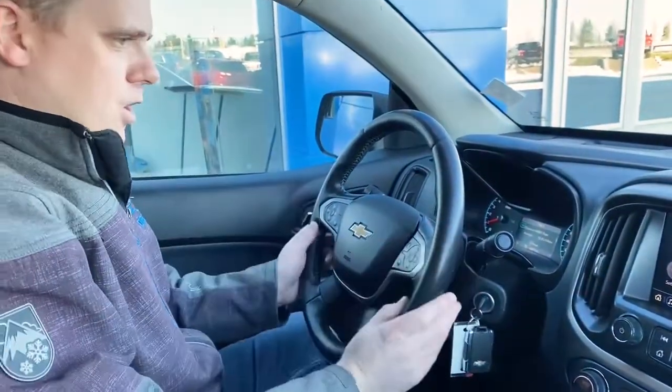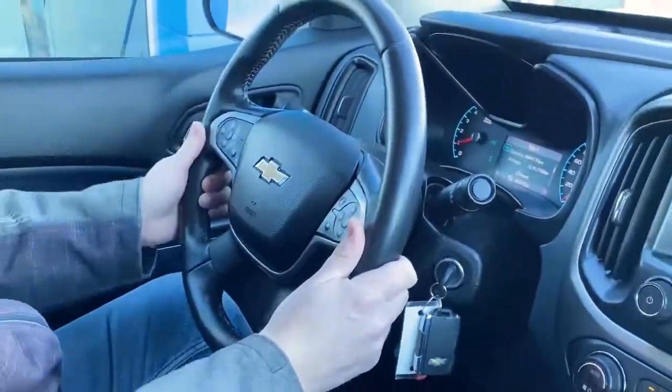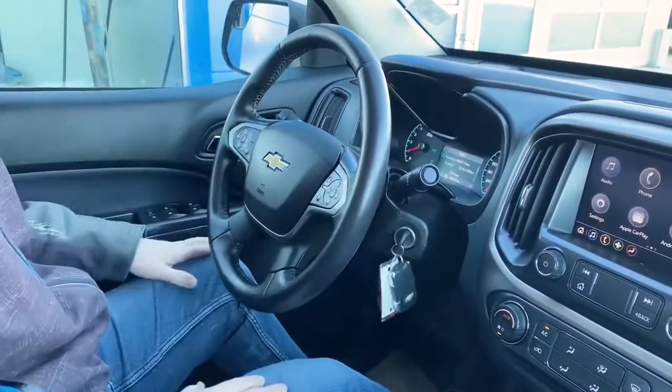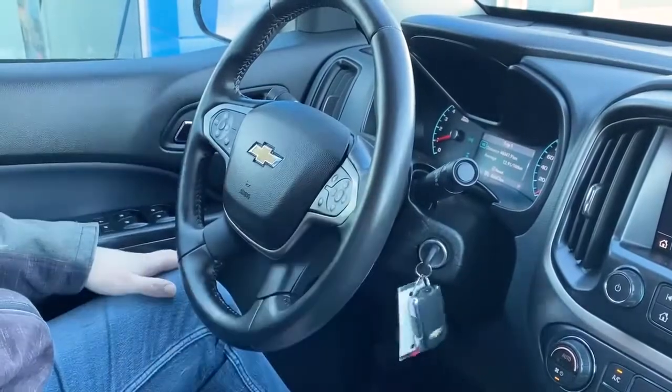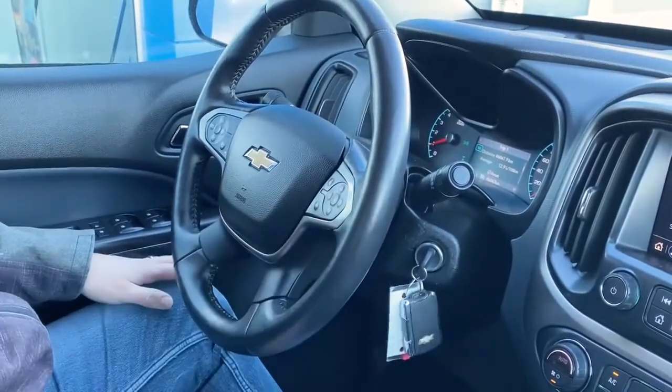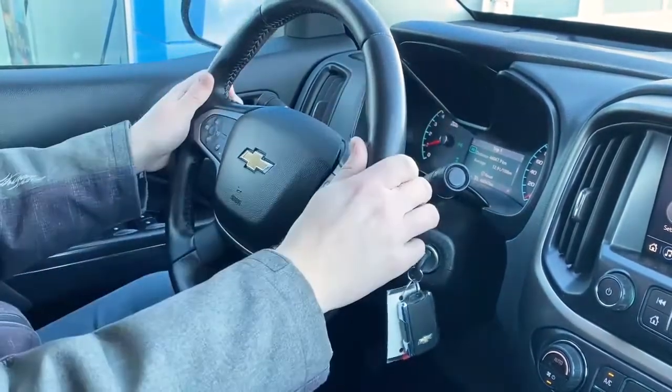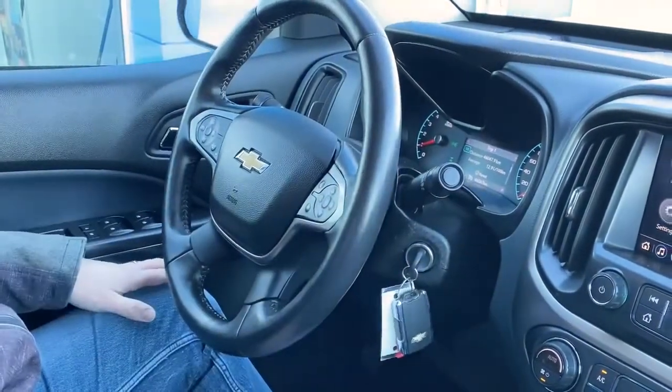Over on the steering wheel, it is a tilt and telescopic wheel, so for any dimension driver, you're able to sit comfortably, rest your elbows. We have full Bluetooth functionality on this side. We have our cruise control and heated steering wheel on that side, as well as volume controls in behind the radio.